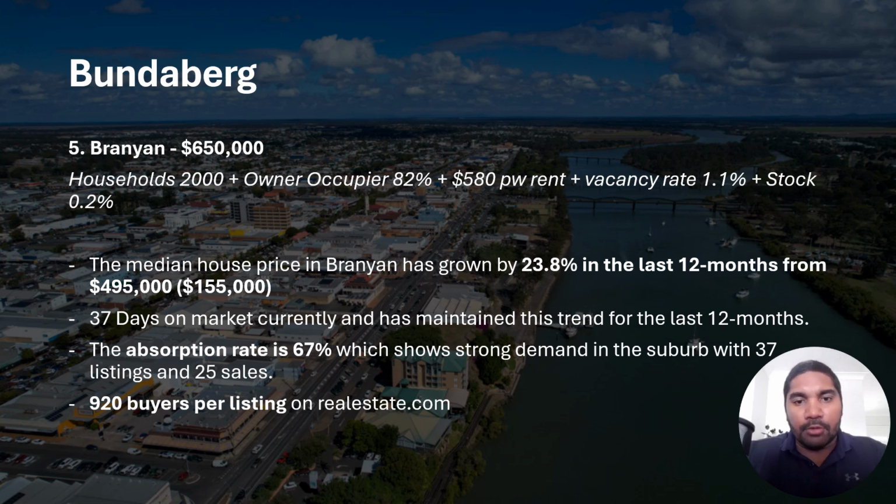You can see here that the absorption rate is sitting at 67%. So it's had a total of 37 listings and 25 sales in the last 6 months. Look, probably not the absorption rate that's knocking my socks off, similar to what we've seen with the other suburbs.